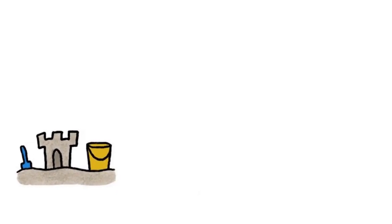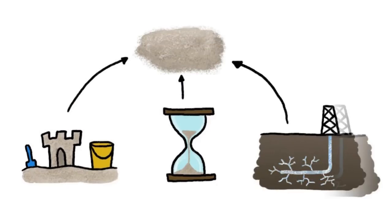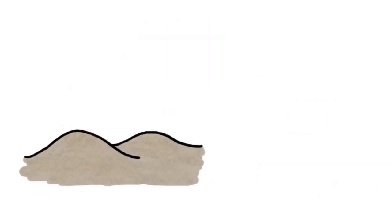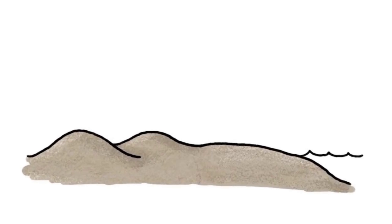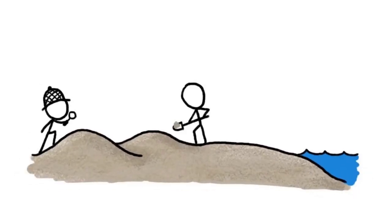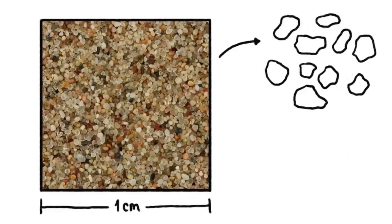Sand, whether you use it for building sandcastles, telling time with an hourglass, or hydraulic fracturing, is pretty much the same just about anywhere you go. An uncountable number of tiny grains mixed together to form the same dunes and beaches. But why does sand almost always look the same? And how does so much of it end up at the beach?